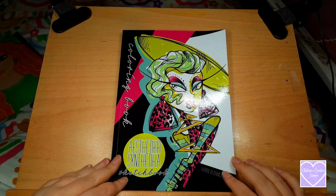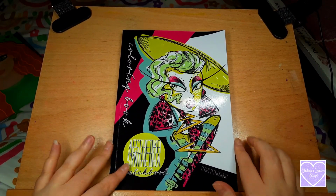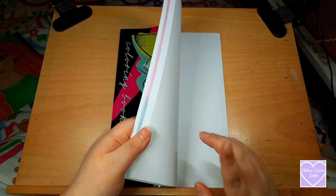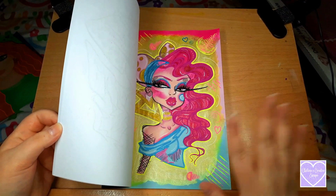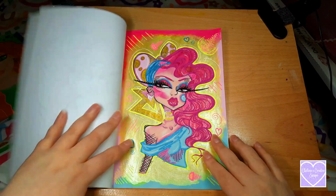So next I have Carla's newest book, Aesthetica Synthetica. This is a gorgeous book, and I really want to do a video colouring a page in here, which I will do soon, I promise. I've only done one page in here. I've been concentrating more on the other book, so I haven't really picked this up, but I really do want to do another page in here.